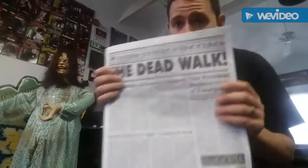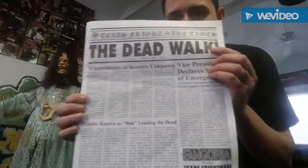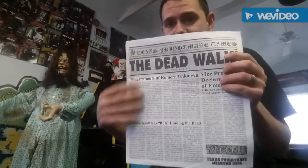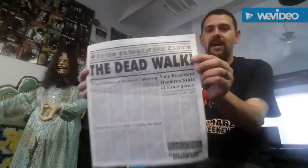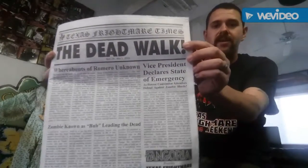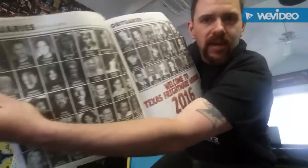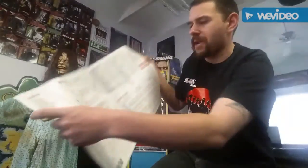But another thing we got here was this very awesome Texas Frightmare Weekend program. And it, of course, mimics the paper that was featured in Romero's Day of the Dead. So it is very cool, very detailed. And in the program, it just shows some of the guests that were there, and just some information about the convention and stuff like that.